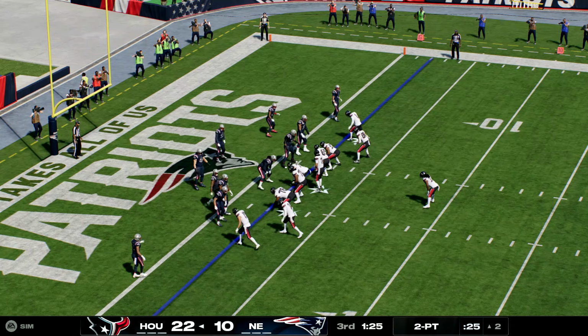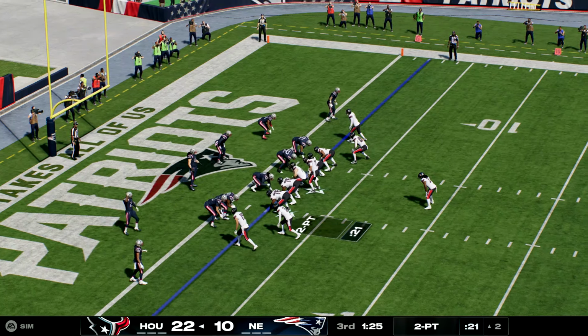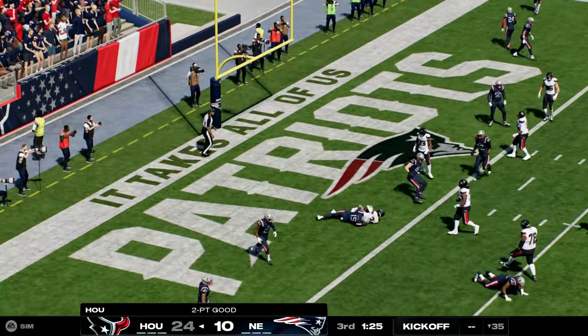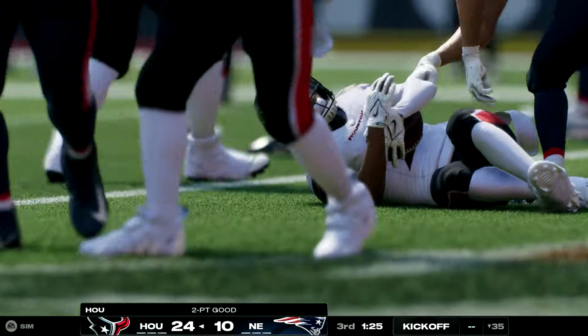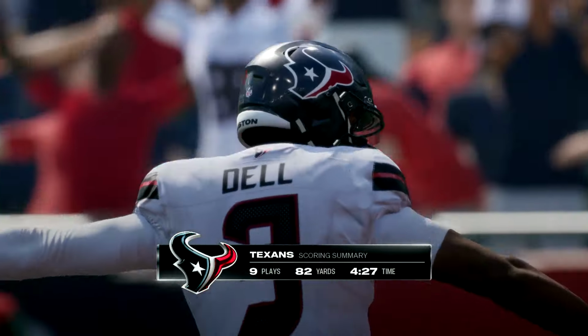Stroud comes to the line. The Texans going for 2. He'll look to throw. That's going to be caught. So add a couple more points, and they add to their lead.